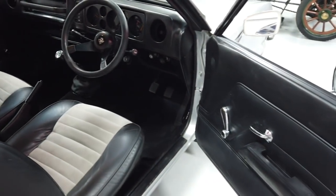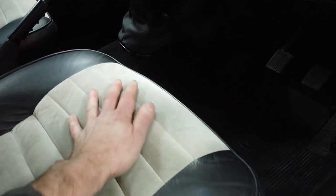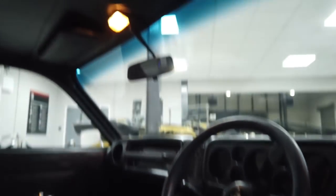Two-tone seats, looking like a velour insert on leather. Let's have a look. Whether that's factory or not, I don't know. Probably is. That is suede or velour. I think that feels like suede. It's got a nice smell. Feels fresh. Look at the interior. So black roof lining on this Firenza.